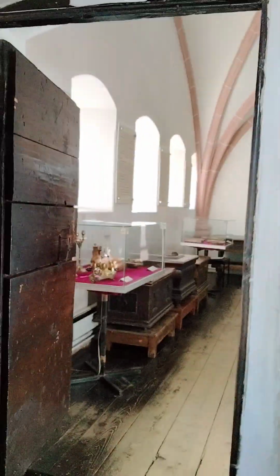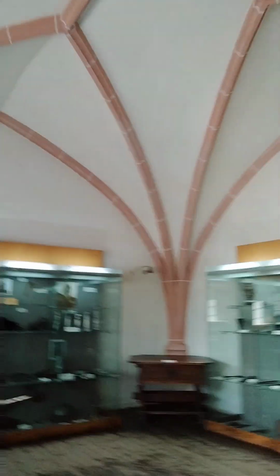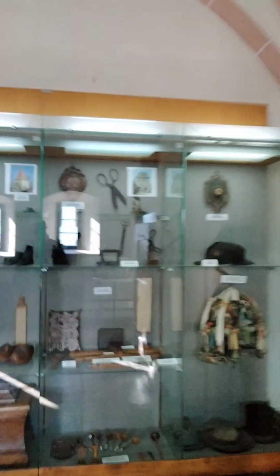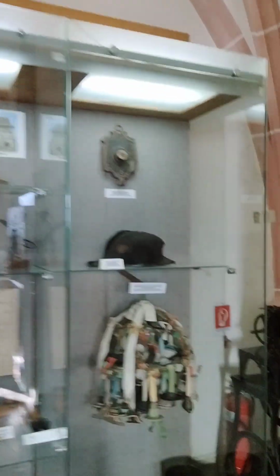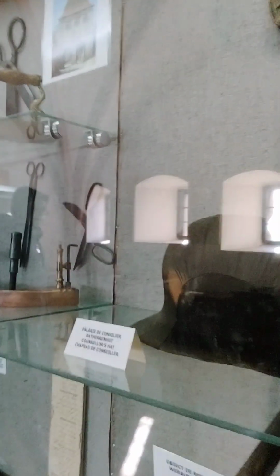So learn about Romania, learn about Transylvania, learn about the history of this world and this part of the country, and enjoy the things that you uncover. I've traveled here a few times already, and it never ceases to amaze me the things that I learn just through travel.